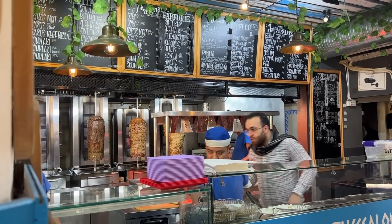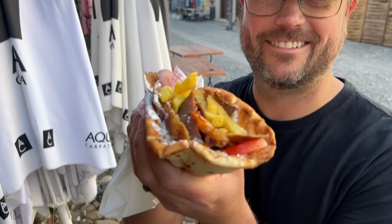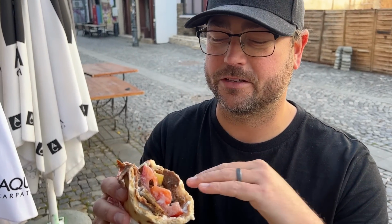Walked by this place, Gyros Thessalonikis. It looked super bomb, so we decided to get one. I would say that this is probably one of Alyssa's favorite foods. We tried to get a doner kebab in Malta, and it wasn't very good. This is a complete game changer.